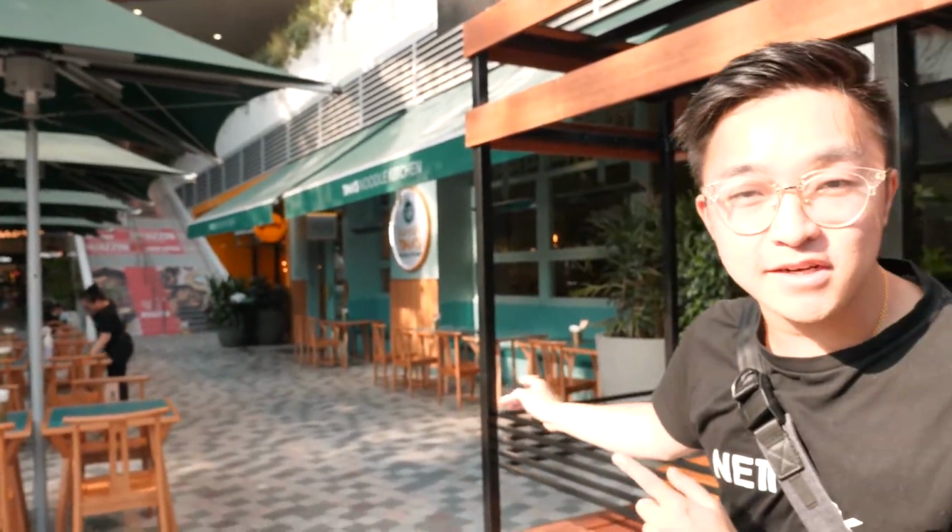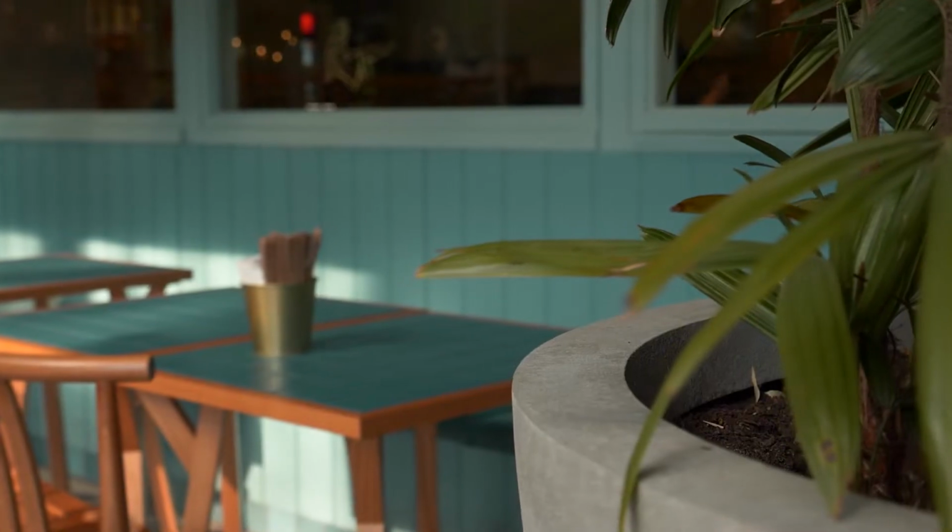So first location I'm going to shoot is Tina's Noodle Kitchen, and we're going to use this location first because the light is actually getting lower. It's around 5 o'clock right now, so we want to be quick about this shoot, and also it's got really nice colors over there, so let's see how we go.